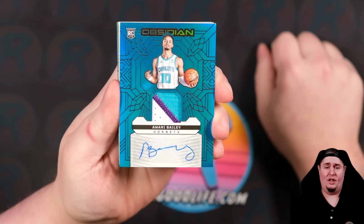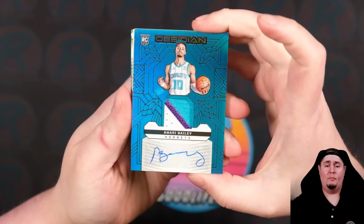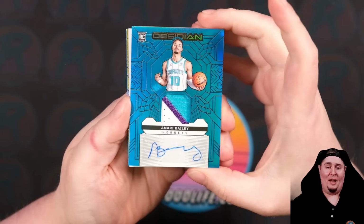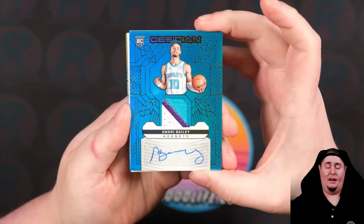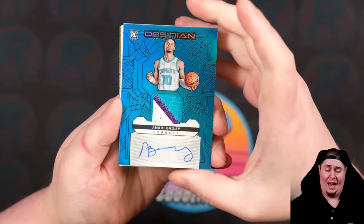Last year we chased after the Chets and the Paulos all year long. We opened so much Obsidian first off the line last year. I have a lot of the Chets from last year. It is such a beautiful card. These blue first off the line parallels, some of the best looking first off the lines across all of the brands that Panini makes. Absolutely gorgeous.